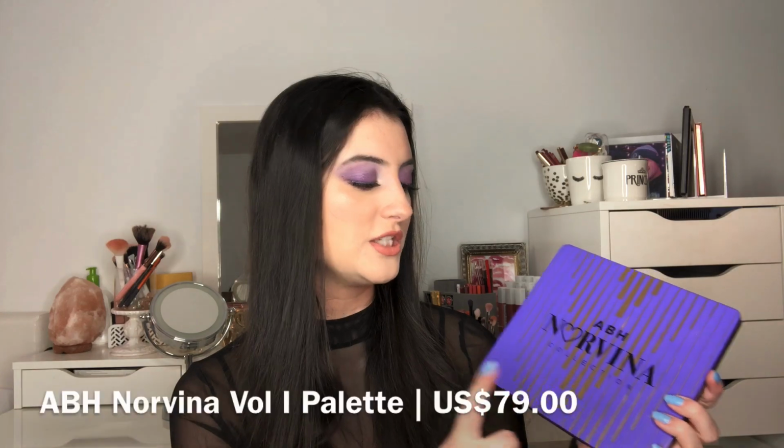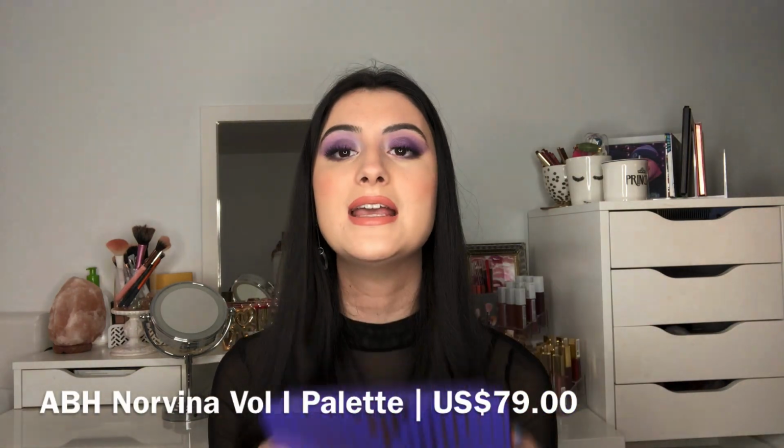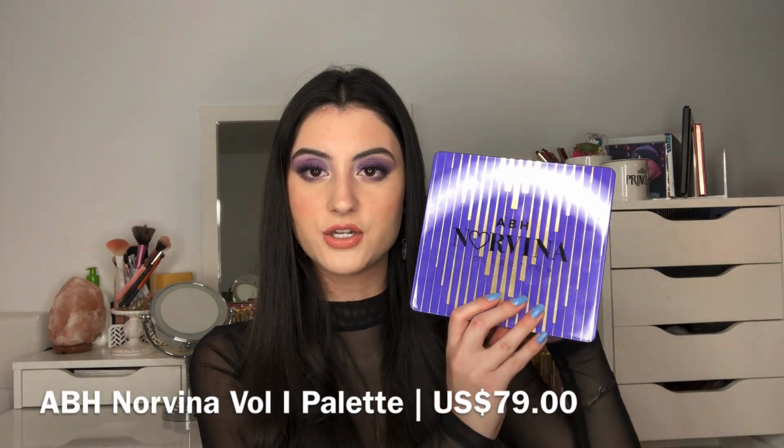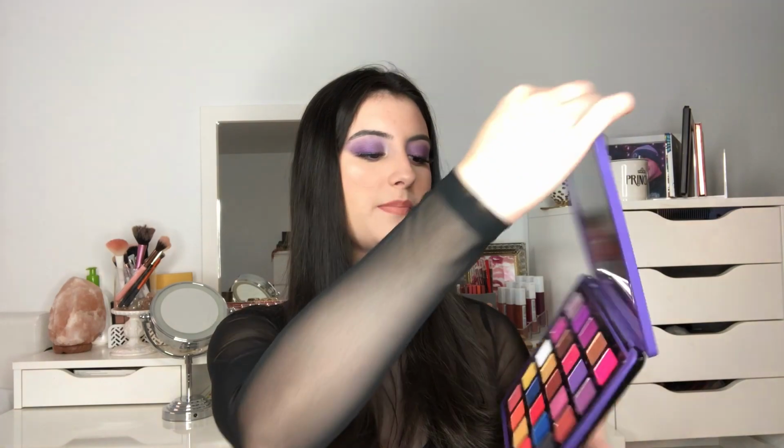Now, as I said, I love my warm tone shades and I love my colorful warm tone shades. So if you like that, and if you're like me, the Anastasia Norvina collection volume 1 palette is your perfect match. First of all, I love the packaging of this. I just think it's so gorgeous. And when you open up the palette, you get a great big mirror, really nice quality mirror actually, and then these amazing shades. As you can see, this is like my dream palette. It has everything I need in here. You even get some neutrals, but you get just these neon bright colors. I think this palette, if you're into color, definitely worth it.